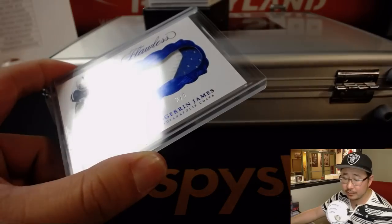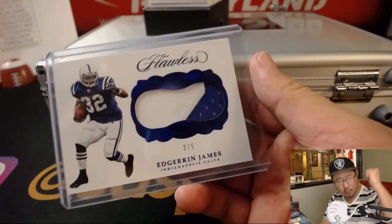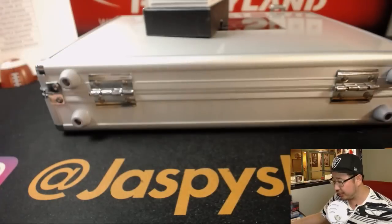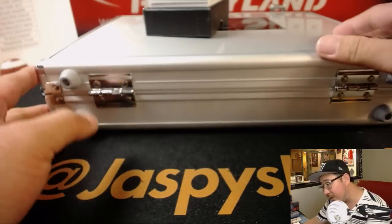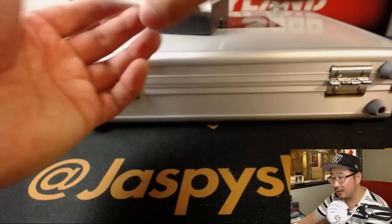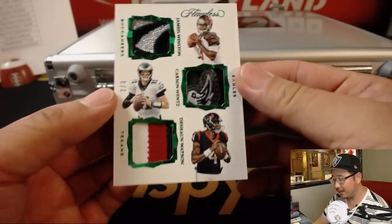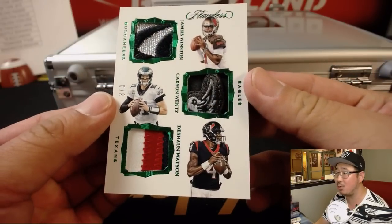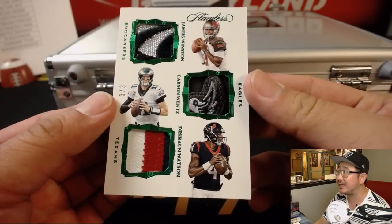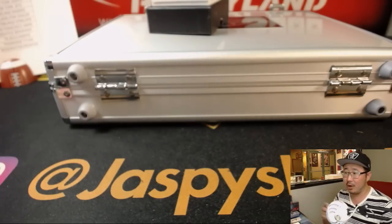For the Colts, Rick T, all aboard the Big Hit Express. Woo woo! Nice, the Edge. Wow, and what is this? 3 out of 3. Three out of three. Jameis Winston, Carson Wentz, Deshaun Watson. What a triple.